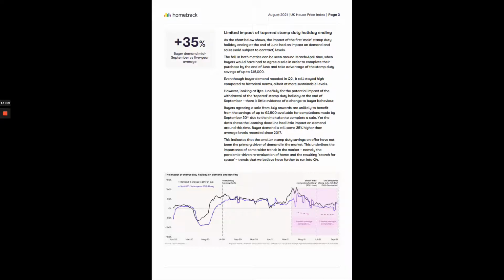However, when we look at late June and July, for the potential impact of the withdrawal of the staggered or tapered stamp duty holiday at the end of September, there's little evidence of a change there. Because the savings were a lot smaller, people weren't as fussed about making the date or dropping off and saying, oh, I'm not going to make that, so I won't buy at this moment in time. So buyers agreeing a sale in July, as stated here, are likely to benefit from around £2,500 savings from completions made by September 30th.